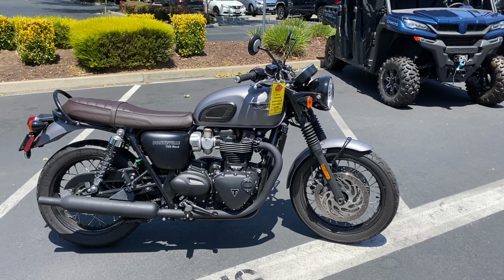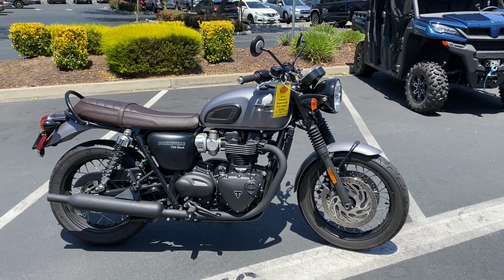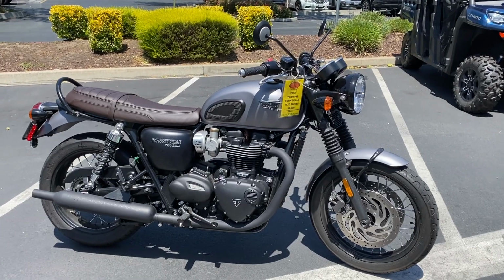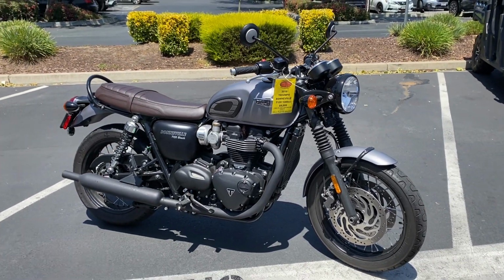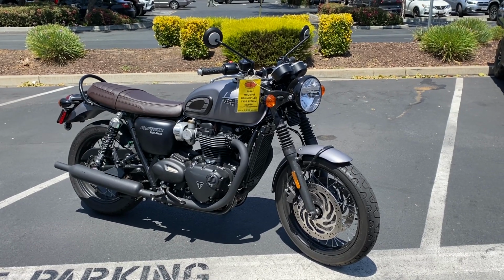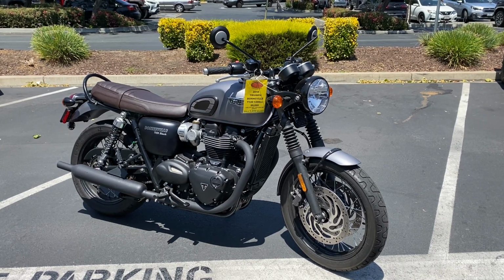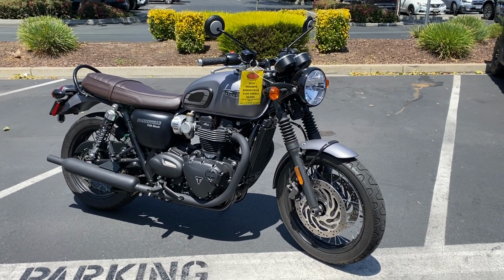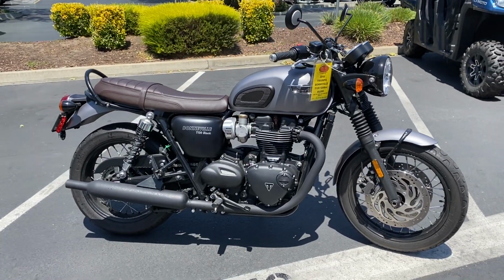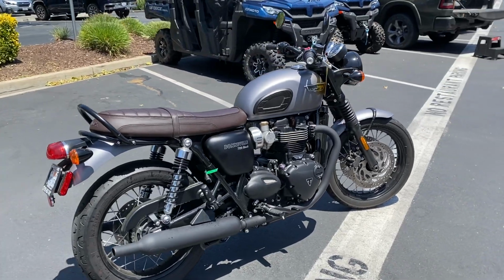Here we are at Contra Costa Powersports, and today we have our 2018 Triumph Bonneville T120. This 1200cc torque monster just arrived with only 1,259 miles. Fuel injected, liquid cooled, retro style. It's got the fork gators on front, pea shooter exhaust, that flat 60 style seat.